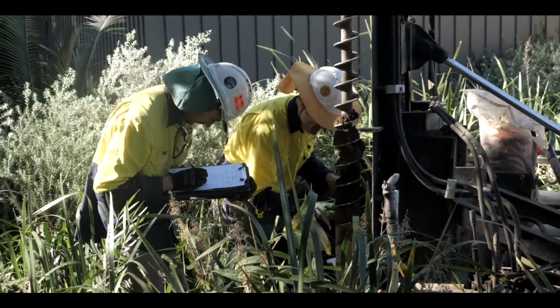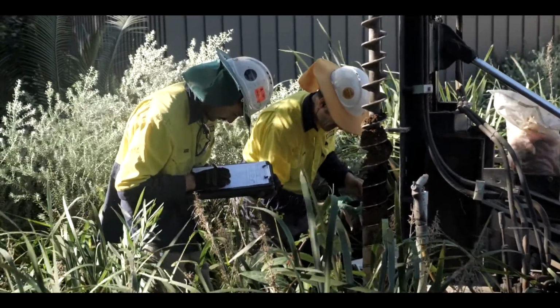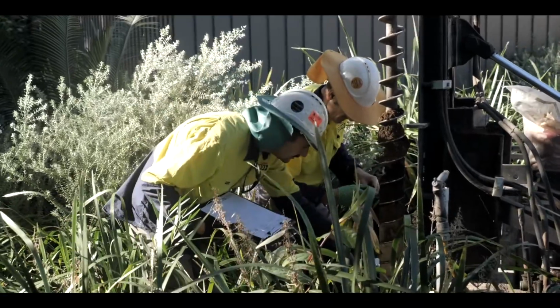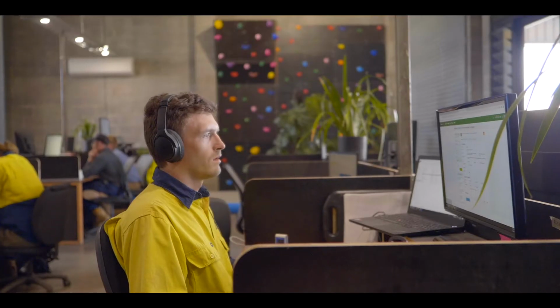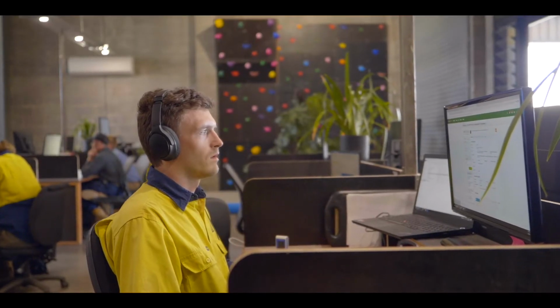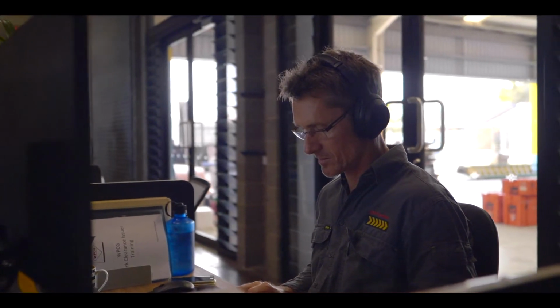Our chief environmental scientist is a toxicologist, so he's looking at pathways and the receptors for the contamination. We've got a geologist who's a specialist in looking at fractured rock and trying to map fractured rock and work out where the contamination's going. And then we've got hydrogeologists on the team so that they can look at the aquifer and try and identify how this plume is moving. And then we had our remediation specialists who are working out how we're actually going to try and remediate this problem.